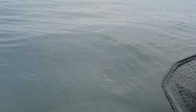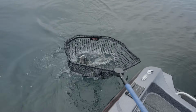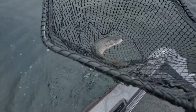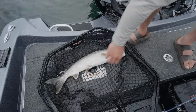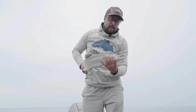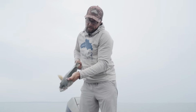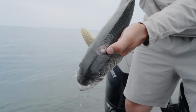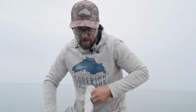Look at him there. Oh, he's got a big lamprey scar on his head, hey? That's cool. That's awesome, man. What a neat fish. That's a nice trout. Like I said, I can feel my line scraping against his teeth. That's when you know they eat your jig. You're okay, buddy. You see that sea lamprey mark right there on his head. He shed that one semi-recently.